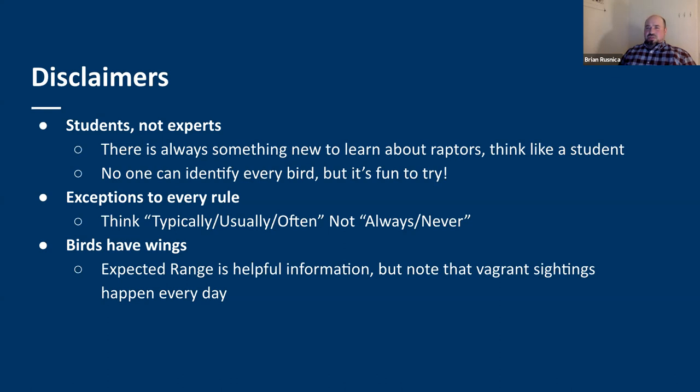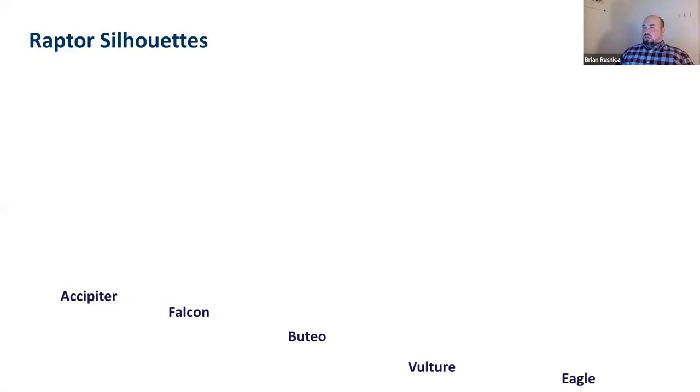Sometimes a photo or a view is just not gonna be good enough. For every rule I'm gonna talk about tonight, literally every single one of them, there will be an exception. So it's best for us to think typically, usually, or often, as opposed to always or never with raptors. Every time we think we've got something in the raptor ID group, we'll see a bird that blows our minds and breaks that rule. And finally, birds have wings. You may think that the expected range is something that's very useful in terms of identifying a bird, but just remember that birds have wings and they don't observe borders, and that vagrant sightings happen all the time.